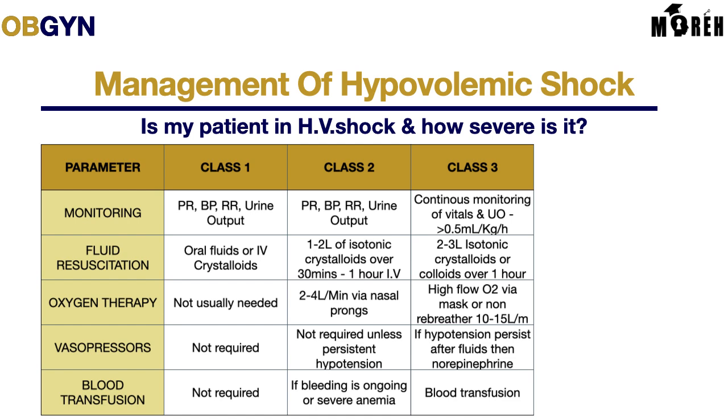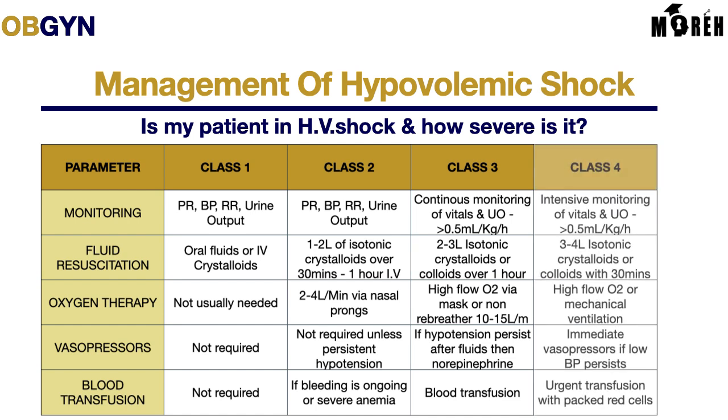Then again, in this case, because of how much blood is being lost, blood transfusion is very important. So we can order for urgent blood transfusion. At least within an hour, the blood should be there, and we should begin blood transfusion.